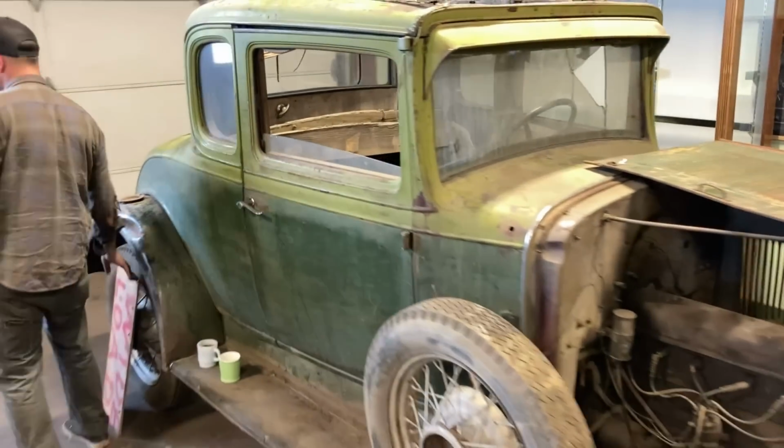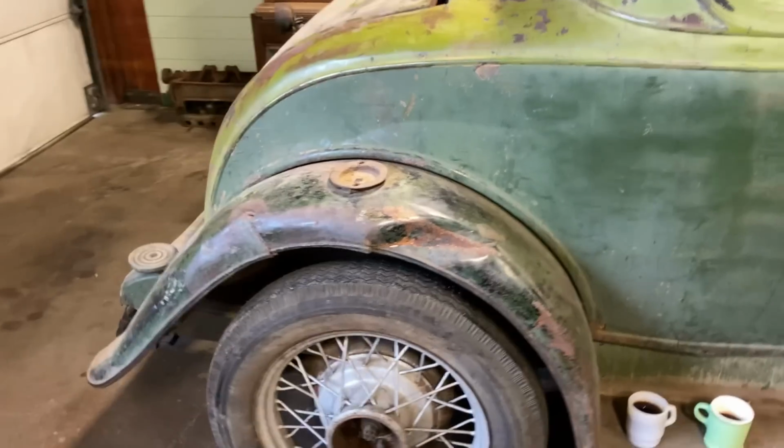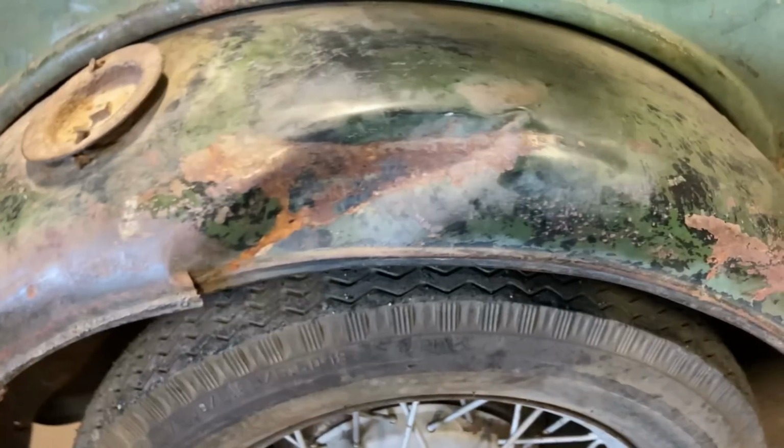Yeah. It's a bit beat, but it's beat in a way that is conducive to the age at the time it was parked. And it kind of tells more stories about how hard the roads were back then.